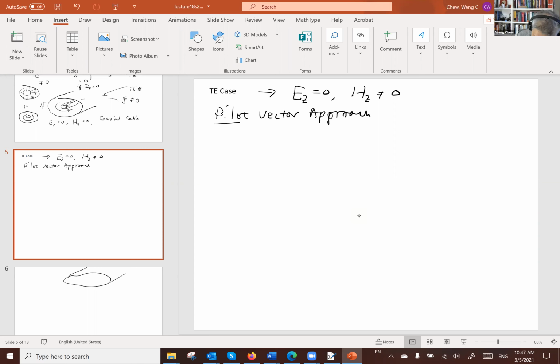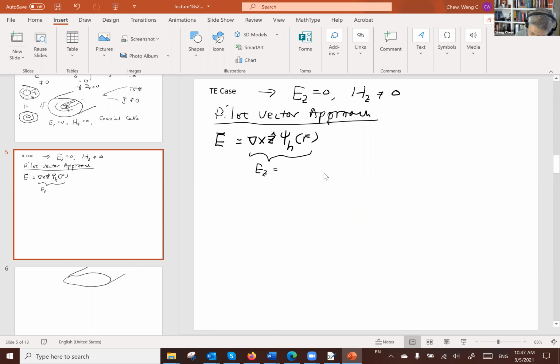In this approach, you define a pilot vector. The pilot vector is something that points in the Z direction. Let me use a subscript H to represent this pilot vector. Then if I take the curl of this pilot vector function, the electric field is equal to that. By construction, you can see that since it is formed from the cross product of del with a Z, it definitely has EZ equal to 0.